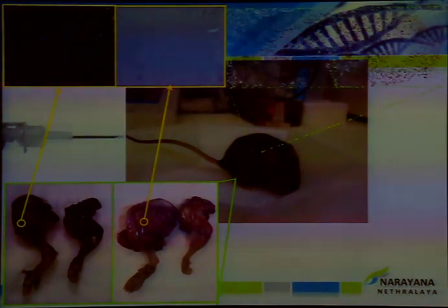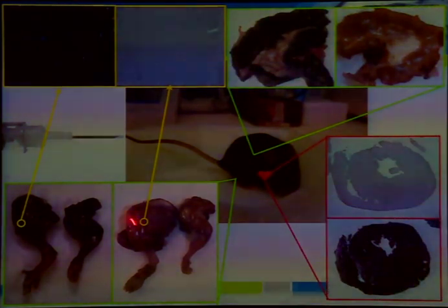So now I'll show you some of my own data. This is at the time when I was working on muscular dystrophy. A single infusion of the viral vector can cause body-wide gene expression. So this is a sham injection, and this is an alkaline phosphatase gene. It's a reporter gene. So wherever you see dark color, you know that the gene has expressed.